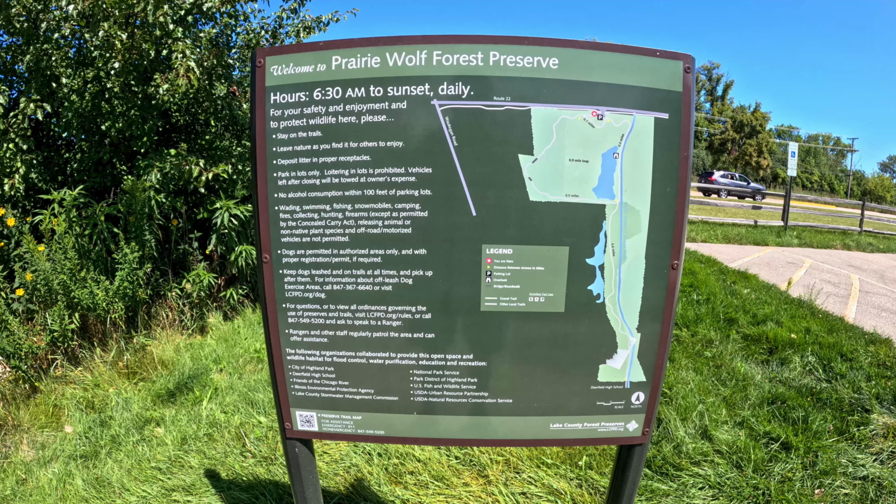So we're up here at the parking lot, right off of Route 22, just east of Waukegan Road. They have a small parking lot here. I don't really see any amenities. I guess I did see a garbage can, and then there is a picnic table that's unsheltered down that way. I don't see any restroom or anything.